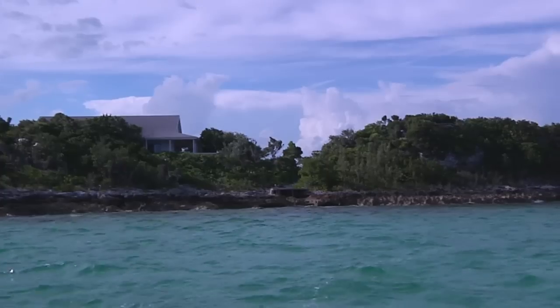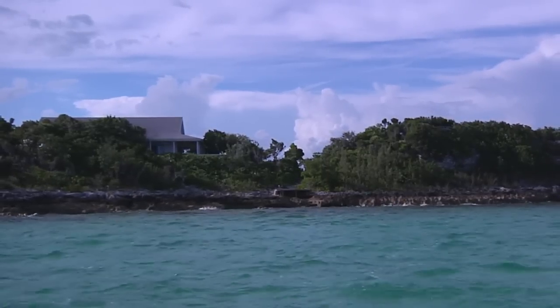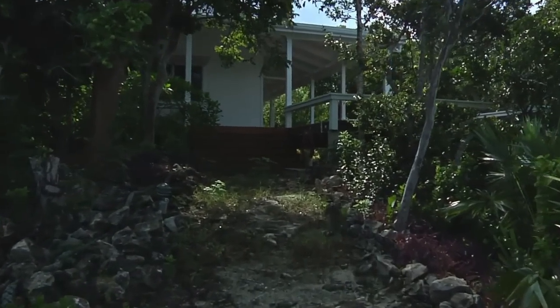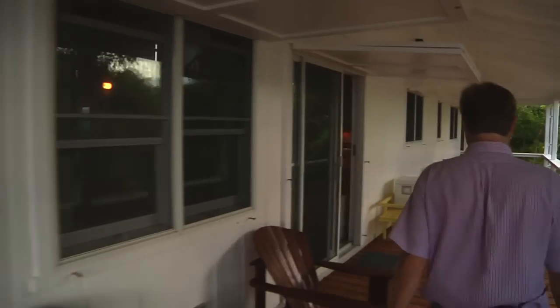Today, we are at a beautiful home called Sugar Pointe, and it's situated on a very interesting key called Sugar Loaf Cay. It's a beautiful colonial estate home built in the old traditional Bahamian style with wraparound porches and a beautiful floor plan. Come on in and we'll take a look.